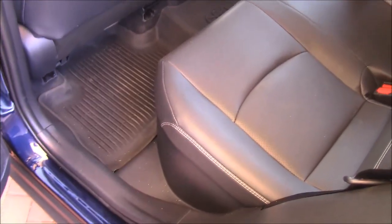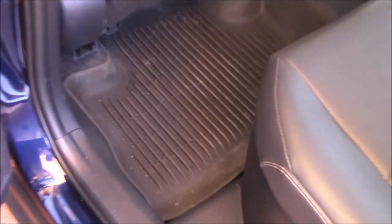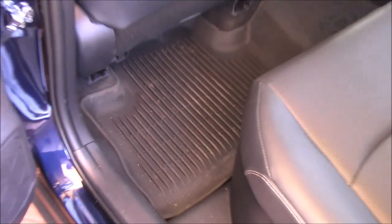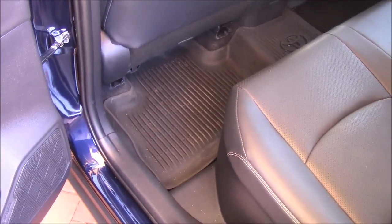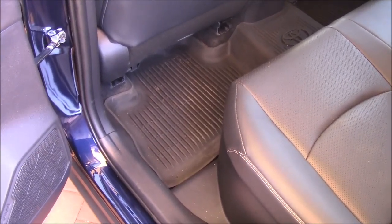Decent room in the second row seating, enough for 2 full-size adults. And they do fold down for more cargo area in the rear. I really appreciate the rubber floor mats on this vehicle. A lot easier to clean than carpeting. And in the back area, the gear doesn't slide around as much thanks to this.